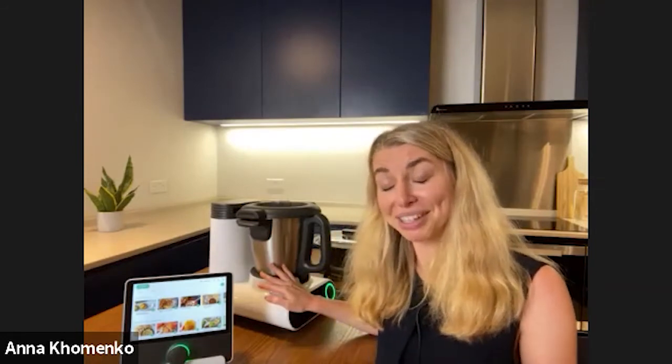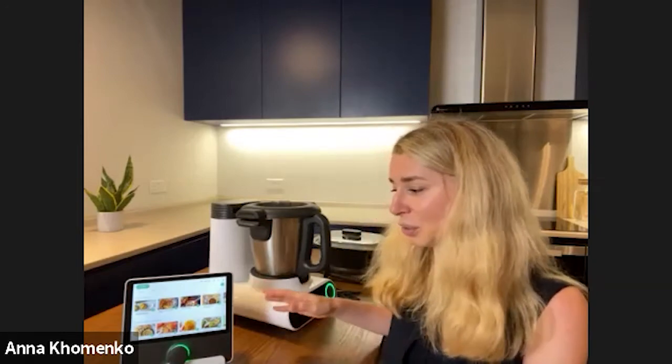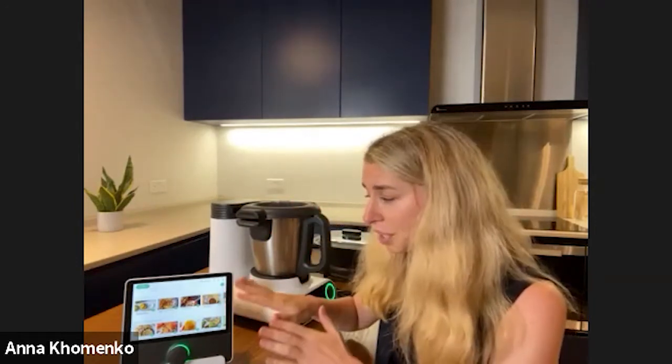However, because we have a built-in scale, we need to ensure that the amount of ingredients that comes in is precise, so that we can guarantee the outcome results of the dish. Hence, you just add the ingredients, you measure them inside the bowl, and just follow the recipes step by step.